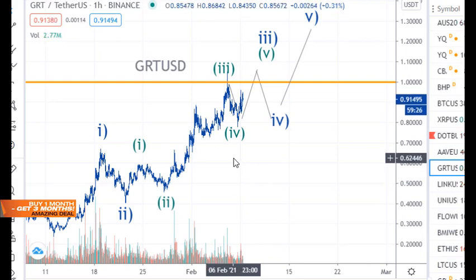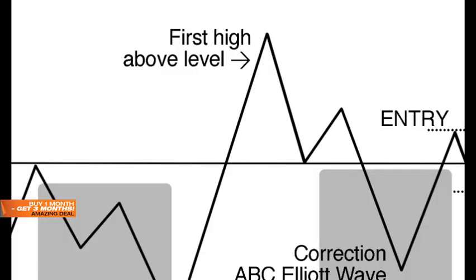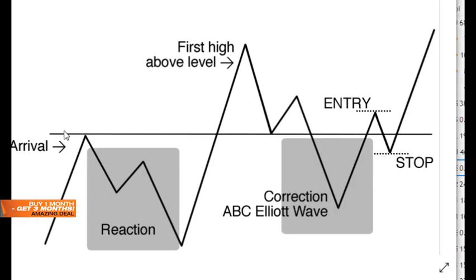So what we're looking for here is the classic trading levels pattern. So the normal sort of thing, if I can just bring this up here. So we've the arrival, the reaction, the first high above the level, the ABC pattern, and then getting support and then going on. So we normally trade to here, get out, and then we get back in over here.